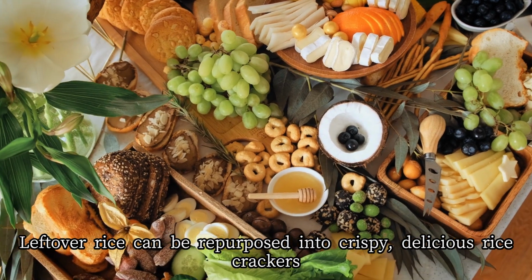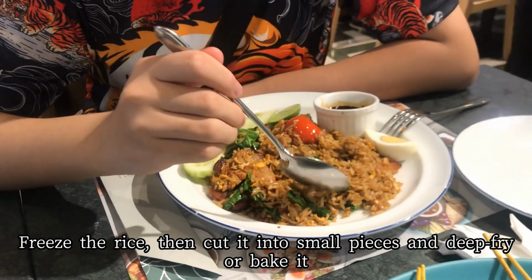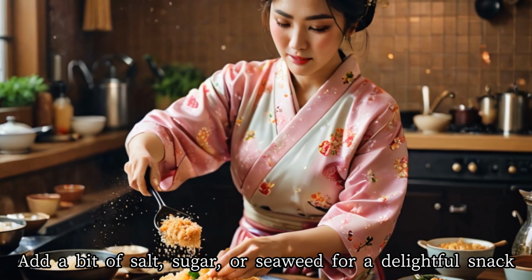Turning leftover rice into crunchy rice crackers. Leftover rice can be repurposed into crispy, delicious rice crackers. Freeze the rice, then cut it into small pieces and deep fry or bake it. Add a bit of salt, sugar, or seaweed for a delightful snack.